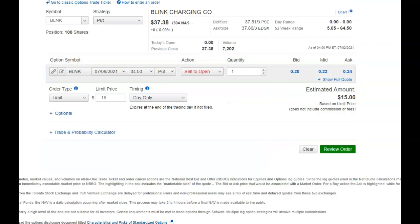And again, make yourself read this. You're selling Blink, expiration the 9th, $34 strike price. This time it's going to be a put option. We're going to sell to open. We're going to do a quantity of 1. The bid is currently at 0.20. We're going to set it 5 cents below that at 0.15. We'll review and submit this order.